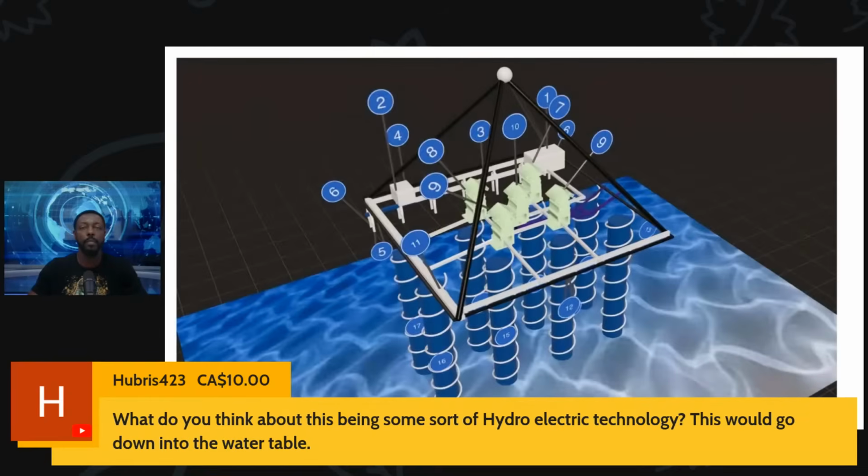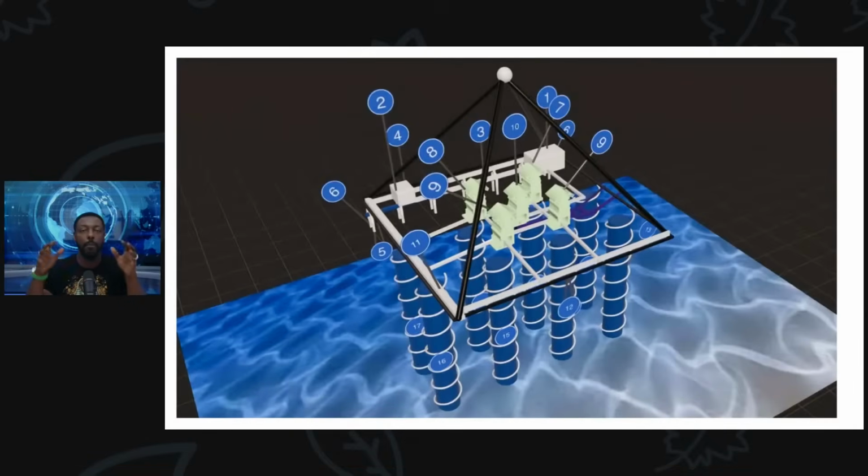Hubris says, what do you think about it being some sort of hydroelectric technology? It's exactly what I think it is. I was just heading into that, Hubris 423. If you understand that the Great Pyramid was built on top of an aquifer, and that the Nile used to run right up to the pyramids back in the day. Of course, it's dried out now and meandered away many miles. But back then, it was a very tropical area, and the Nile ran right up along the Sphinx and the Great Pyramids. And underneath the Great Pyramid, I've actually been down there, where there are dried water tubes, where the aquifer, you can see it, you can stand in it, where the water used to flow.